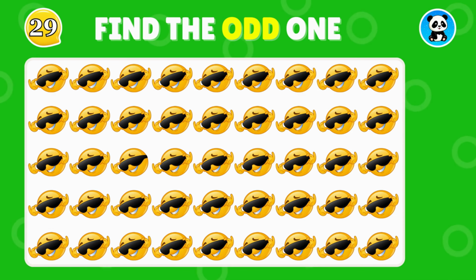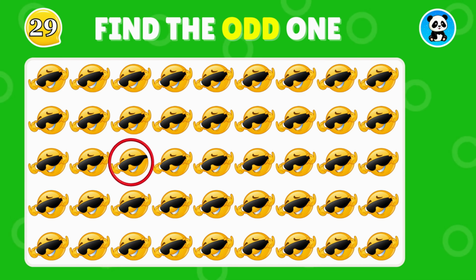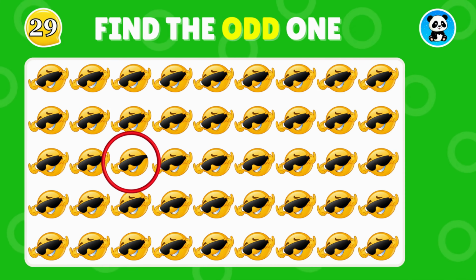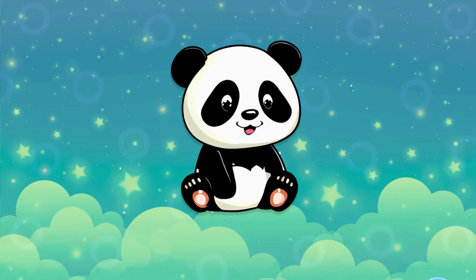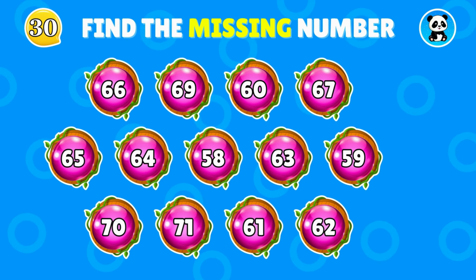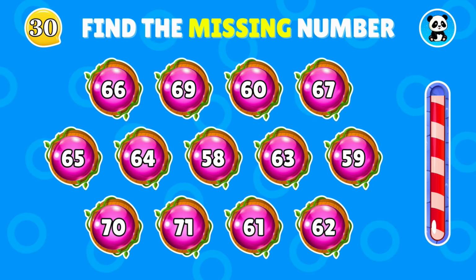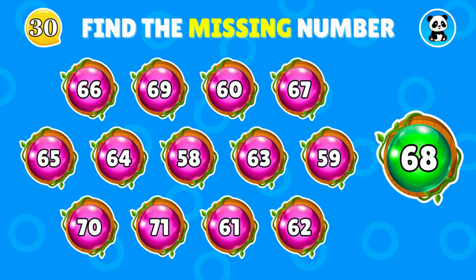Can you identify which emoji has a unique design from the others? Can you find which number is missing? It's the number 68.